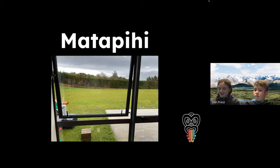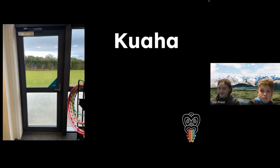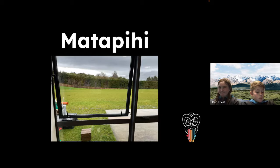In Te Reo Māori, a door is called a kuaha. Your learning coach might ask you to kati te kuaha, which means shut the door. Repeat after me. Kuaha. Well done. This is a matapihi, a window. Repeat after me. Matapihi. Kapai.